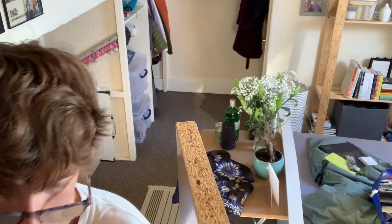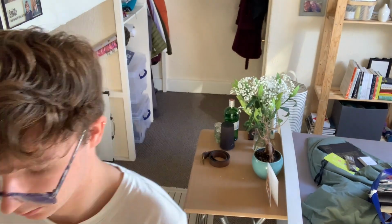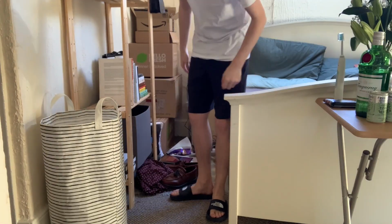And now I'm just putting away the clean clothes that have been on the floor. Yes, they had been buried underneath the dirty washing, but I checked and they were still nice and fresh, so I just put them away.